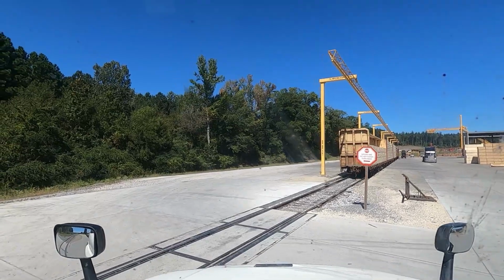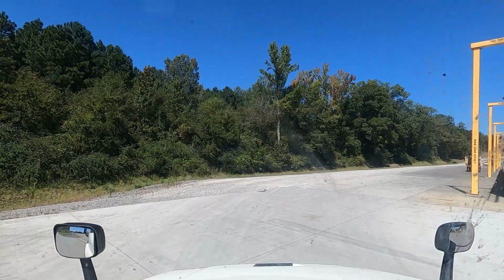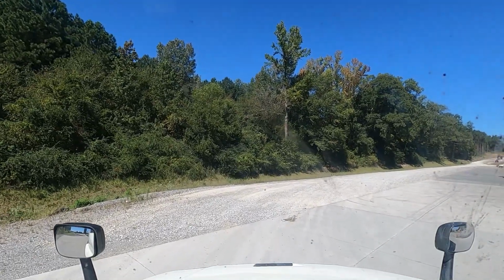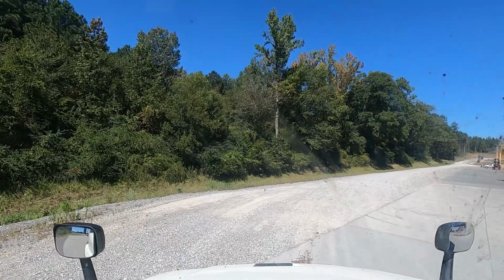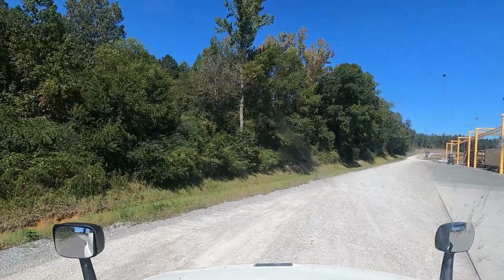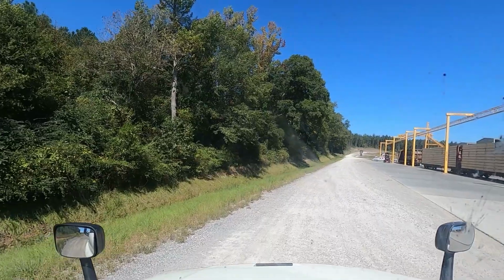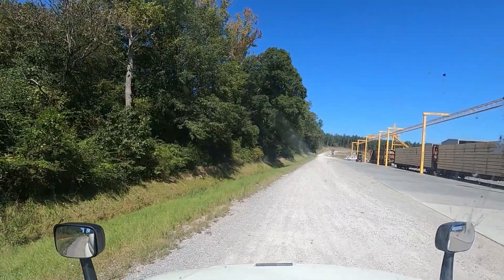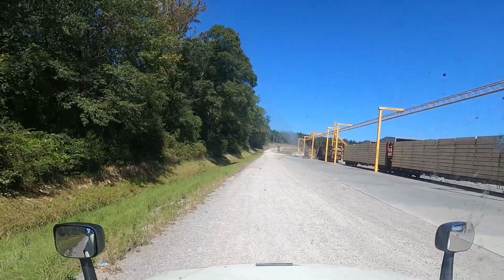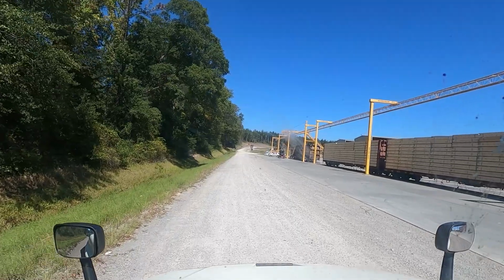So I'm just going to slowly cruise on there because that guy's right there already. He's waiting to get loaded. So I'm going to go over here. This is actually a nice mill. It's pretty big. It's as big as a Universal Forest Products, but it's not as big as Georgia Pacific though. But still, you know, it's a big mill. Got a forklift guy here offloading railroad cars over here.